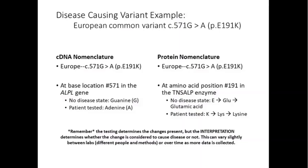So that's all that this is saying, is that at position number 571, most folks have a G, this patient has an A, and that G to A change is what is responsible for having the signs and symptoms and the diagnosis of HPP. When we think about the protein, again, that's the one that starts with the P that lets you know that we're talking about a protein.